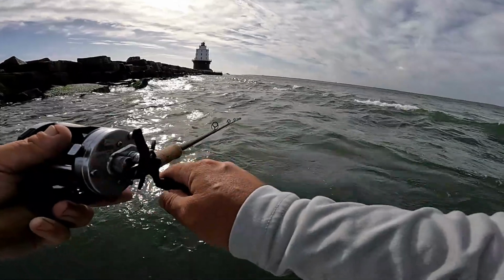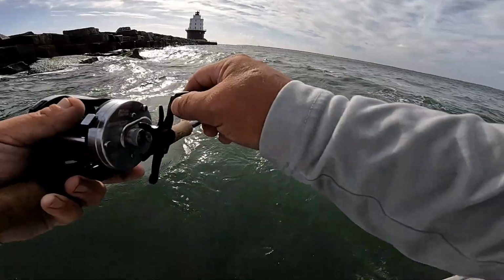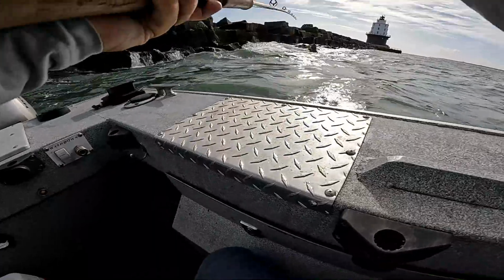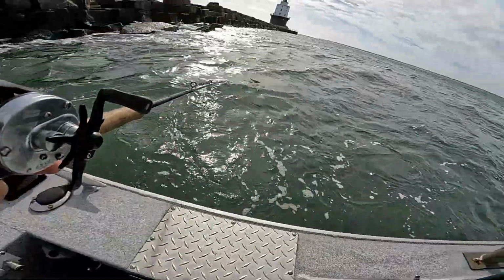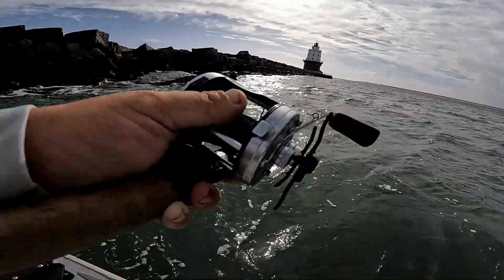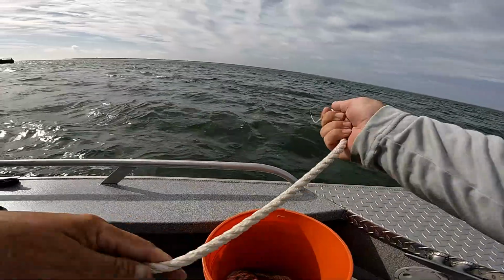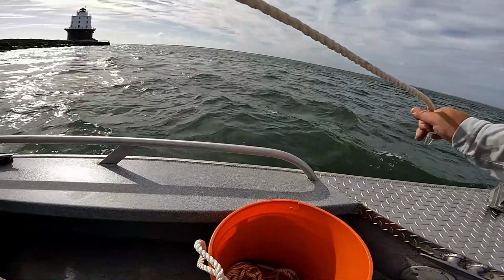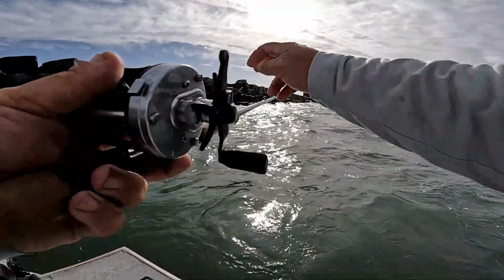I think we got a bite right here, guys. Fish on, guys, as the wave knocks me over. Missed that bite, man. We had a rogue wave come. Oh, we lost it. All right, we're broken off, guys. We got to reset. We got lucky and the toggle just broke loose. It didn't break off, so we could use the same one over again. The joys of tog fishing.